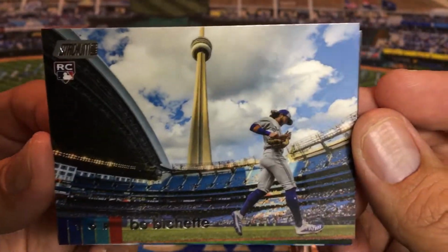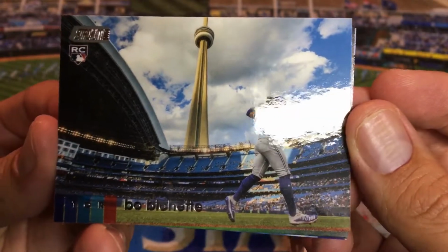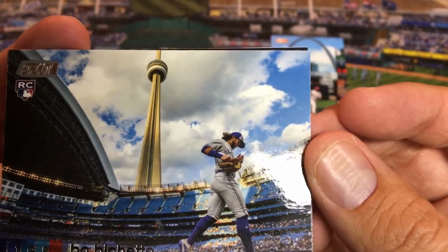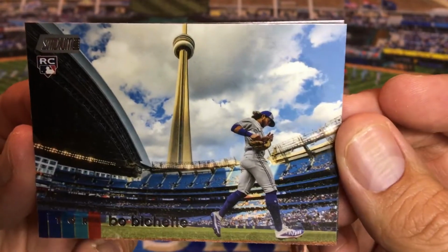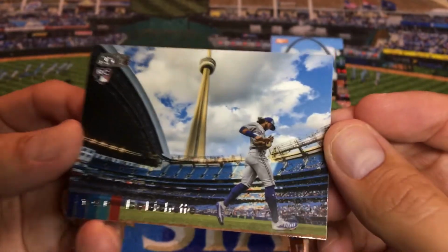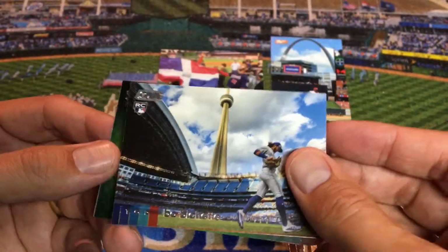That one is so cool. The Bo Bichette, the Sky Dome. They don't call it the Sky Dome anymore, but that's what it was when I was growing up. With the Sky Dome open and the tower there in the background. Is that the CN Tower? I always forget the name of it. Rookie card of Bo Bichette. That one is really nice. We're going to get that one sleeved up as well.